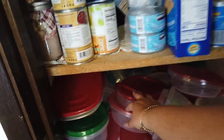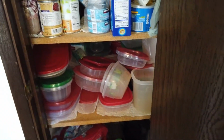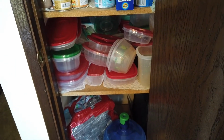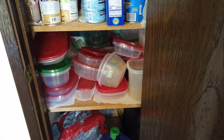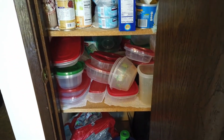Some of it I know belongs to my aunt, and some of it belongs to my mom and my mother-in-law, and I will try to get them back their containers. And some of it I will keep, like I have some bigger bowls for when I make salsa, but the rest of it, I think I'm just gonna get rid of. I'm gonna either take it to other people or take it to the Goodwill. I don't know, I don't need this much.